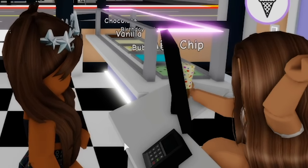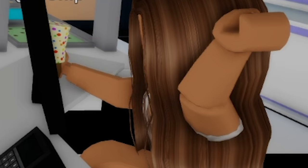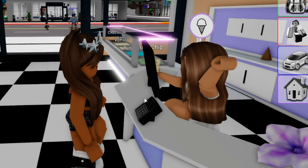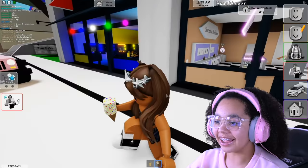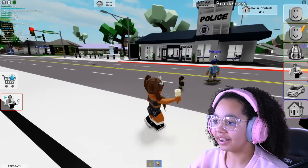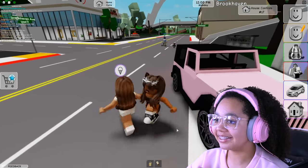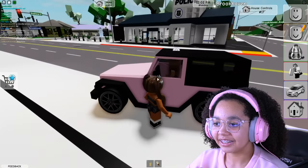Okay, I'll pay. How much is it? That is £1.42. Okay, there you go. Thank you. Okay, Isla, come on. Okay, that tastes very nice. Oh, hi, sir. Oh, he's riding a skateboard with his kids. That's so cute. Aww. Okay, come on.